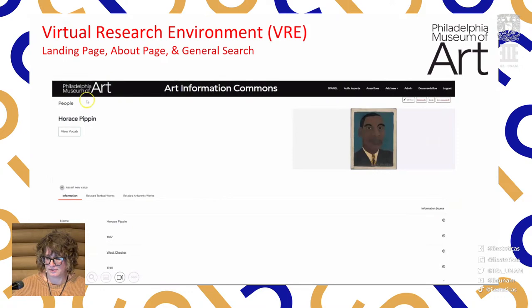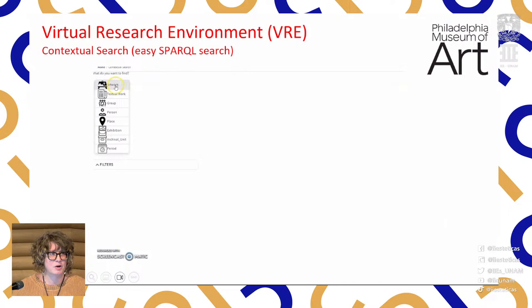The next thing I'm going to show you is one of the other searches that we allow, and this is the contextual search. This is what we call our easy SPARQL query or a visual SPARQL query that's put together. It's built basically so that you build a sentence to find your information. So if you hit next again.